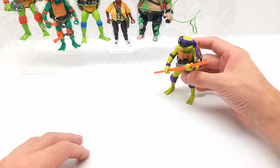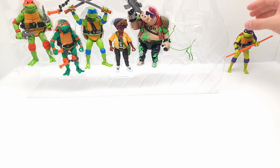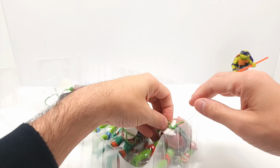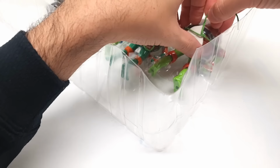and we'll set him aside over here. We'll actually do this side first. Okay, cool. So let's do next, Raphael. Let's turn him around right here. And let's see. Raphael. Okay. Come on, Raph.